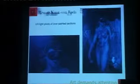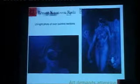And here under UV light you can see all the black areas in the paint film, and as they were not only overpainted but they were infilled with putty, the thick layers were no longer translucent and she was severely disfigured. This is the painting after conservation on the right hand side.